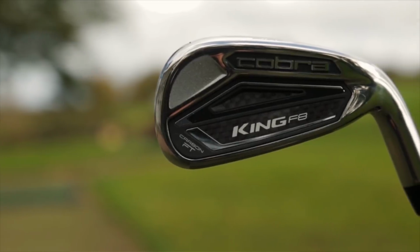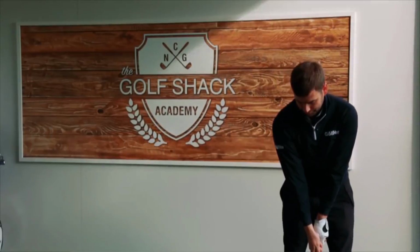I think they look really nice. They've got minimal offset, a nice sleek design, but not intimidating. I still feel like there's a bit of forgiveness in there, and they've got a really nice sound and feel, and I just love the looks of these clubs as well. I think they appeal a little bit more to my maybe colourful side.